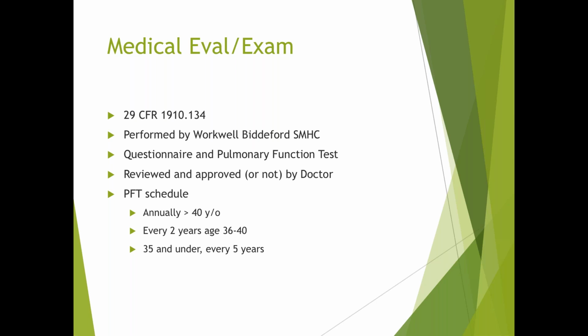Make sure that these are reviewed and approved by a doctor. Either you're approved or not approved. Pulmonary function test: you blow into a tube, you take all your breath out of your lungs. It usually gets your reserve air to see how your pulmonary function actually works, if you're stuck in an environment where you have to use all of the air in your lungs.